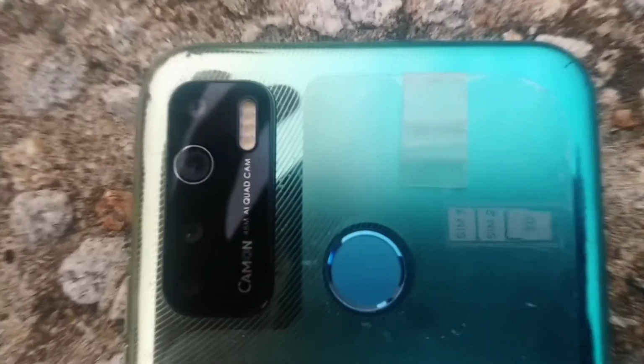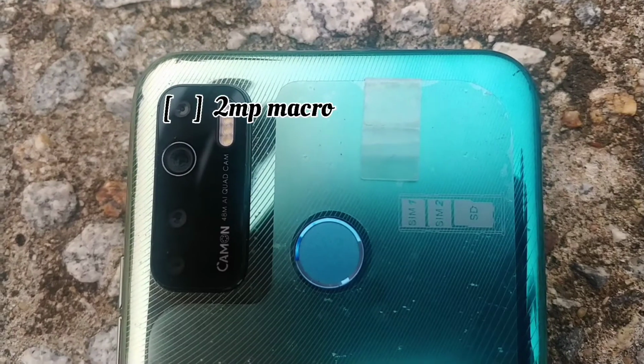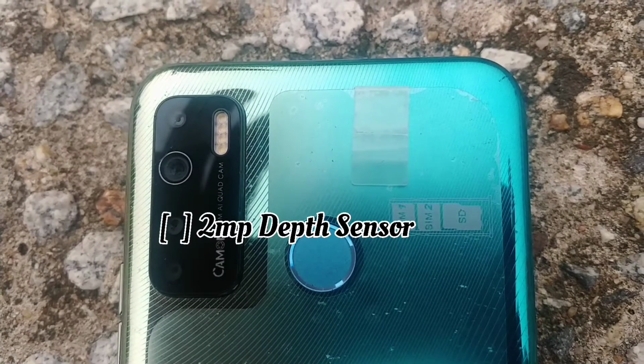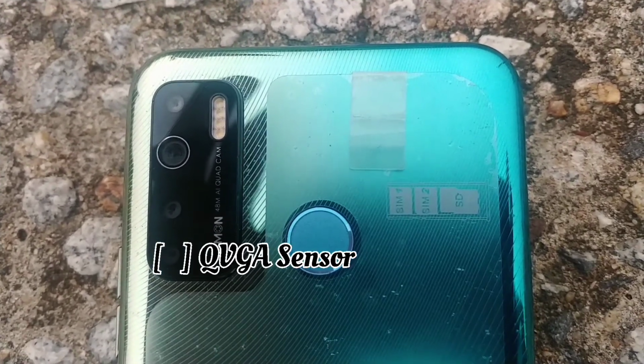Now moving on to the best spec of the smartphone, which is the camera. You do get a quad camera setup: a 2 megapixel macro camera, a 48 megapixel main camera, a 2 megapixel depth sensor, and a QVGA sensor with quad LED flash. What is quite different in this phone is the 48 megapixel main camera. When you take a picture, the phone captures the image in 4 parts which are 12 megapixels each. It then matches them up into one, producing the 48 megapixel picture we all see. I don't know if you get all that.